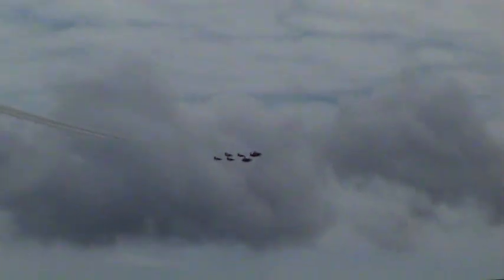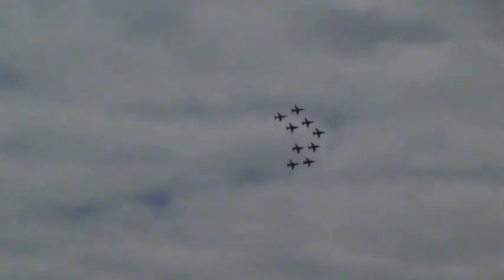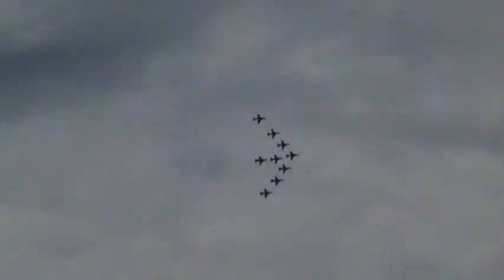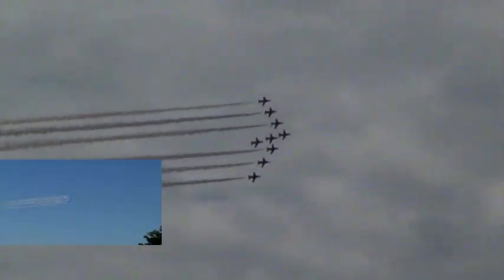Left of that chevron formation is Red 5, Flight Lieutenant Simon Ray, known as Kermit. He's one of two Kiwi pilots on the team. Chase calls the team into 9 Arrow there, all the pilots acknowledge. Kermit, as I said, one of the two Kiwi pilots on the team.